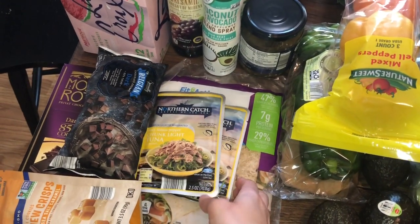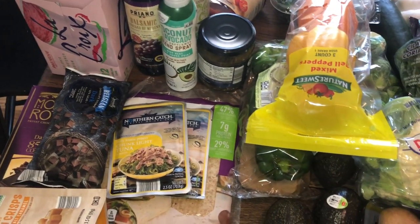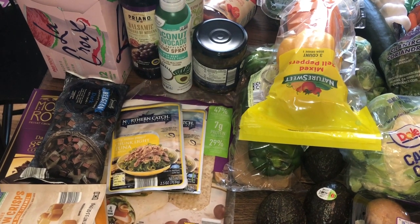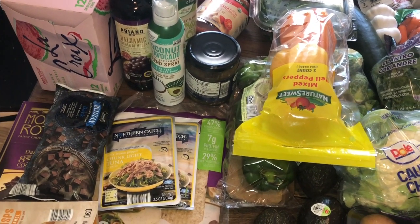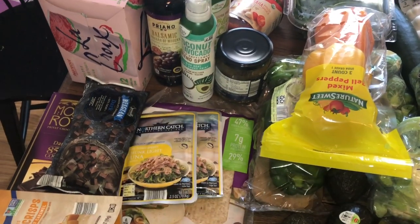I did not get any bread because during this quarantine time I have learned how to make sourdough sandwich bread, so I've been making a loaf of that for us to eat on throughout the week for toast, and Tyler's been eating sandwiches, so I didn't get any bread besides just the wraps.